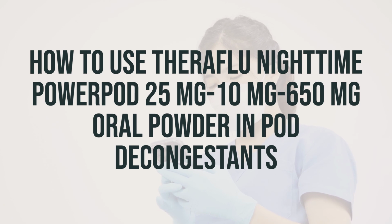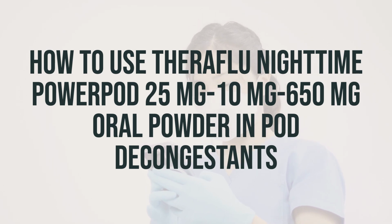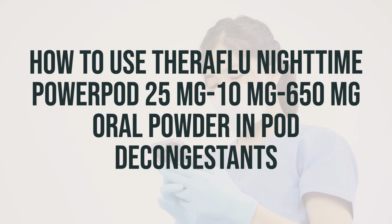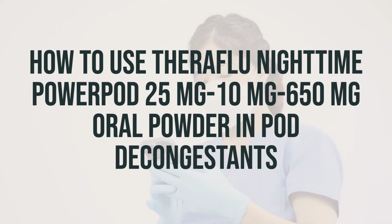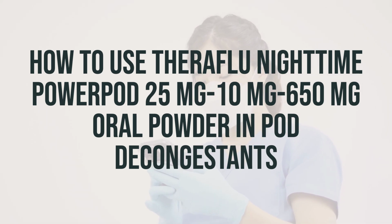For those taking the extended release capsules, it's important to swallow them whole and not to crush or chew them. Doing so can release all of the drug at once, which can increase the risk of side effects. It's also important not to split extended-release tablets unless they have a score line and your doctor or pharmacist specifically tells you to do so. Swallow the whole or split tablet without crushing or chewing. If you are taking the chewable form of this medication, be sure to chew it thoroughly before swallowing.